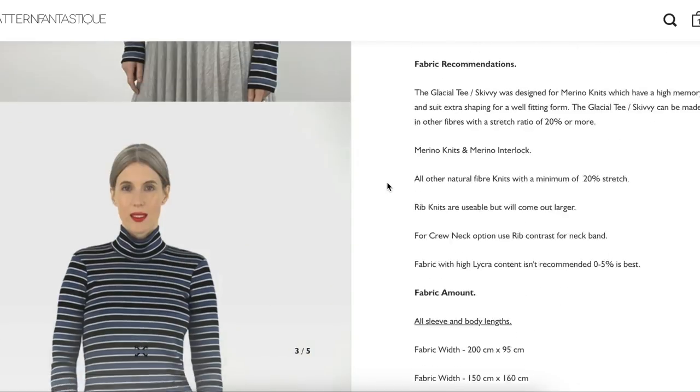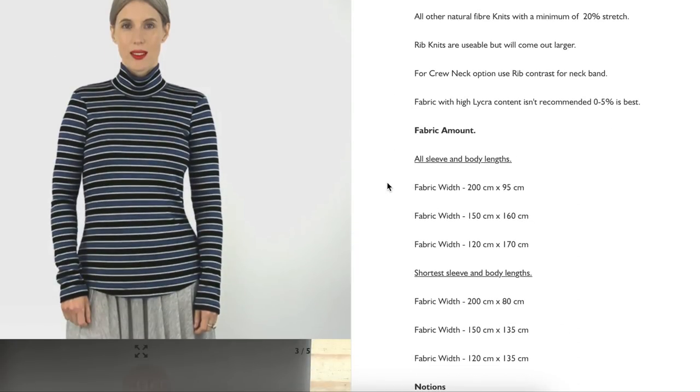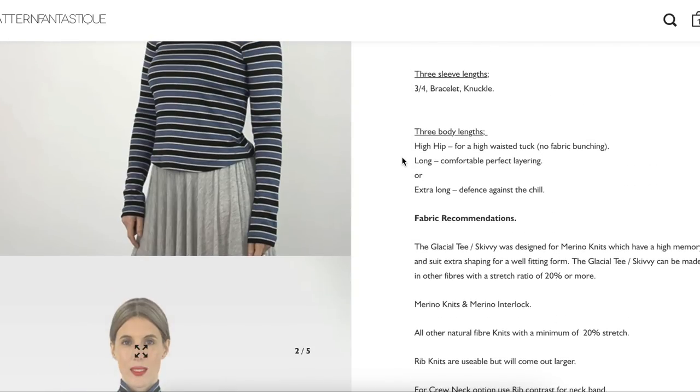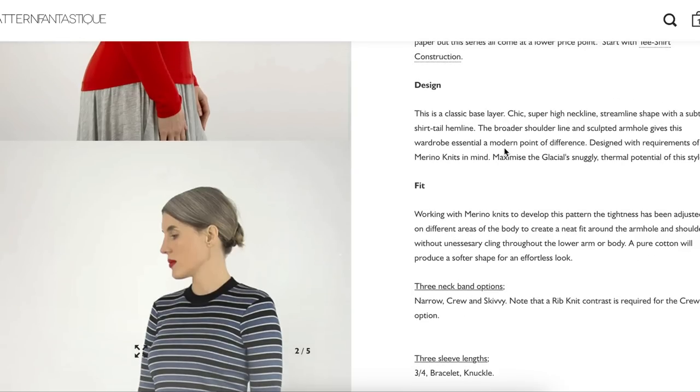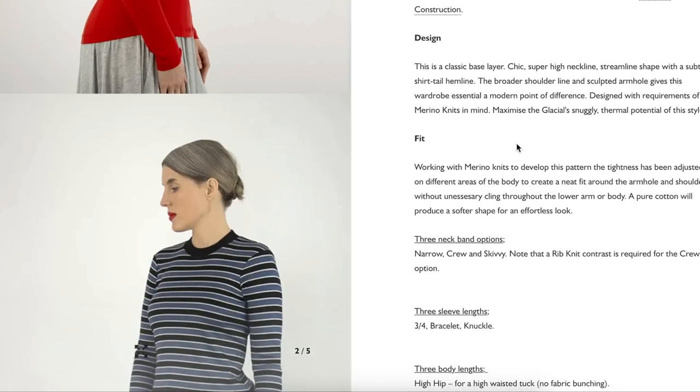Okay, cool. It does look good. I can't necessarily say that it's a whole lot different than other t-shirt sewing patterns, but this is what she's talking about with the extended shoulder and the well-designed armhole. What does she say that creates? Broader shoulder line, sculpted armhole gives this wardrobe essential a modern point of reference. Okay, just a little bit more updated.